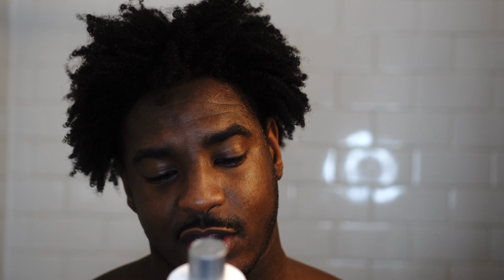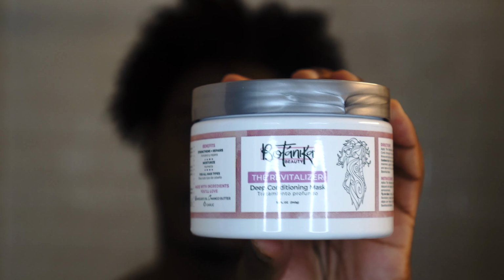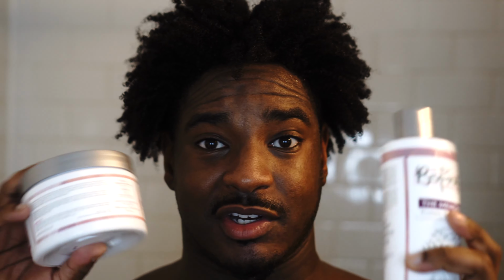So I'm going to be using this. I read on the website, under the instructions for this, it says to achieve hashtag hair goals and get the most effective results, follow immediately with the revitalizer. So I bought their deep conditioner as well. So I guess this is their version of the two-step treatment. So you use this first and then you use the revitalizer. So let's just hop into it.